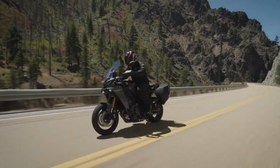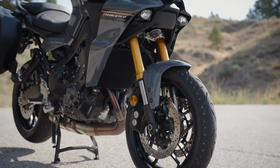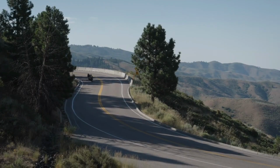Handling-wise, this bike feels light on its feet. The lightweight aluminum frame and semi-active suspension mean that you can carve through corners without breaking a sweat. The ride is smooth and composed, whether you're navigating city traffic or tackling twisty mountain roads.